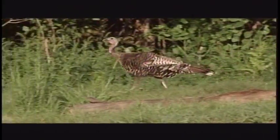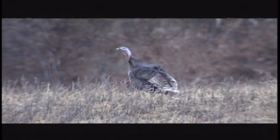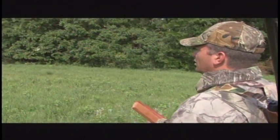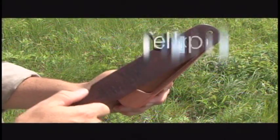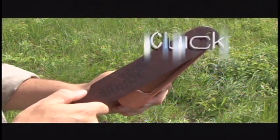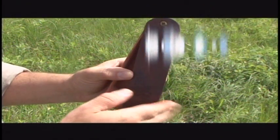Turkeys use more than 20 different sounds to communicate. Changes in their rhythm and their sound indicate their mood and level of excitement. The vocalizations most associated with the spring are the gobble and the spit and drum of the tom. In the springtime, hunters commonly use the calls of the hen turkey, such as the yelp, the where are you call, the cluck, the attention getter, purr, which is a sound of contentment, and the cut, or the call of excitement.